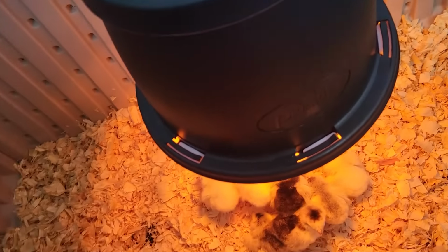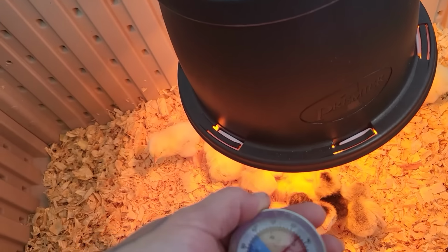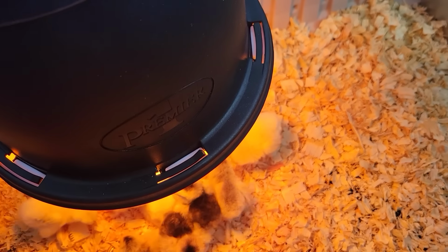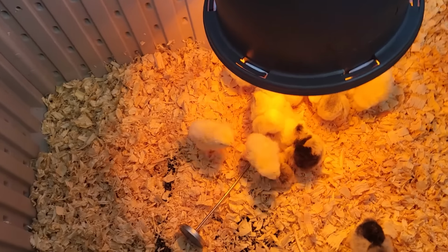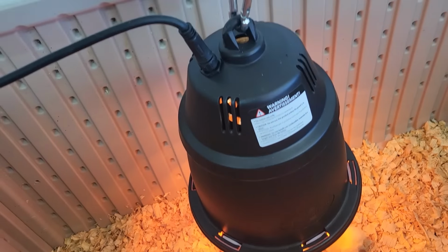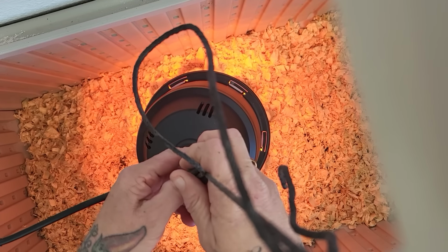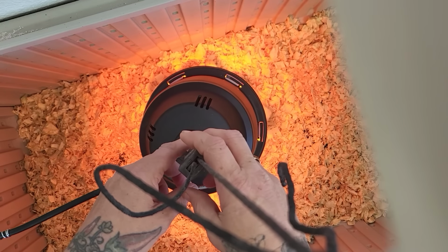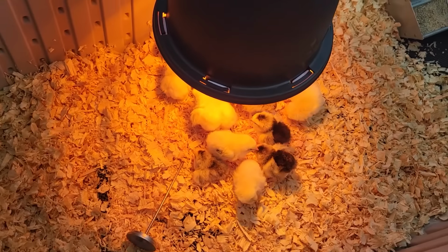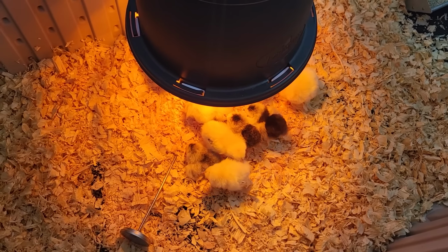All right, let me check my thermometer. That's just about right temperature-wise in there. So I'll leave the thermometer in here. Actually, it's still too cold. I need to lower this down just a little more. Let's get everybody nice and warm. If they feel too warm, they will step out from underneath the light. So, oh God.